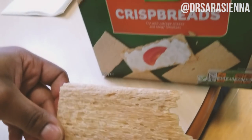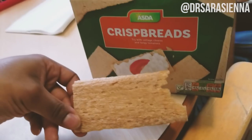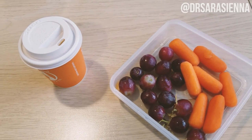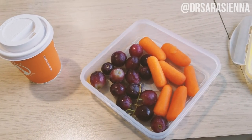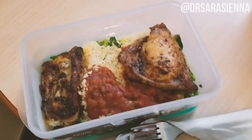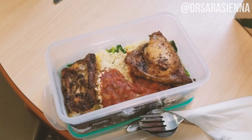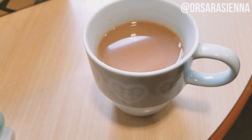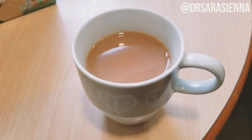At work, on my break, I had a couple of these crisp breads. I don't even know who brought them in, but they were there in the staff room, so I ate two of those. Then I had a flat white coffee and my grapes and carrots. That was delicious. And my lunch, oh my goodness, my lunch was so good. It was like the quickest, easiest meal prep I've done in a while. It actually tasted pretty bomb. So I just had some jerk flavored chicken, and I had that with a cup of tea, so milk, no sugar.